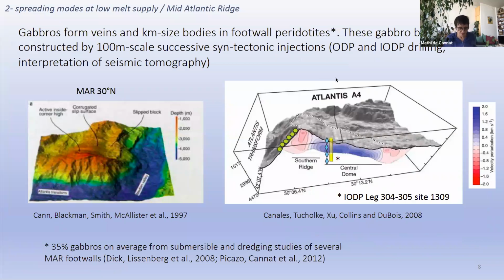And another thing that is important for these mid-Atlantic ridge detachments, and that's why I call them low melt supply and not amagmatic, is that there are actually a lot of gabbros intruded in the peridotite as they are exhumed. And so gabbros form veins and kilometer-sized bodies in the footwall peridotites. And here I have a little asterisk saying that if you look at statistics from dredging of several of these footwalls, you find that it's in the order of 30–35%. And also these gabbroic bodies are constructed by 100-meter scale successive syntectonic injections. And that's things that were learned from numerous ODP and IODP drilling.